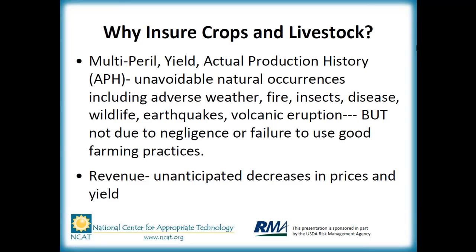And then we also use a term, often you'll see me use it today, called actual production history, or APH. I'll be using the acronym APH a lot, so just remember that. The reason I use that is because all yield insurance is based on the historic record of the farm, its actual production history. So when they calculate a premium for yield insurance, they use your individual historical data as part of the information to calculate the premium. And again, that's for yield losses.